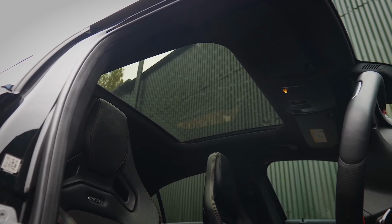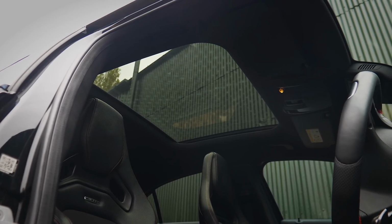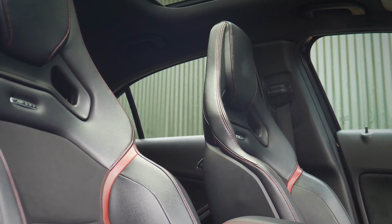Panoramic roof is nice, isn't it? That's a nice option. They have them on all the Mercs. Is it an option or is it a standard thing? No, it's an option. It's a big roof. I keep going down here to try to adjust the seat. It's all done on the side. What a feature these seats are. They look too good for the car, don't they?